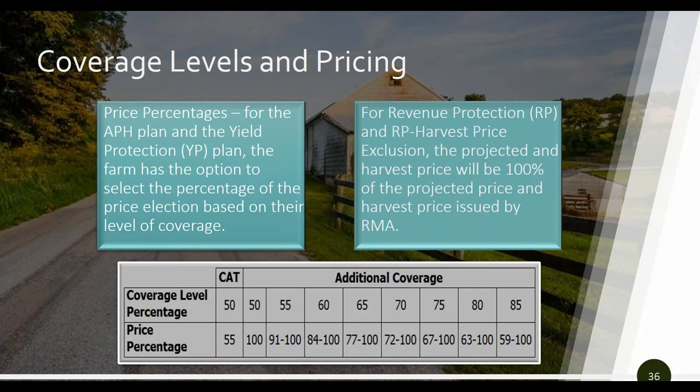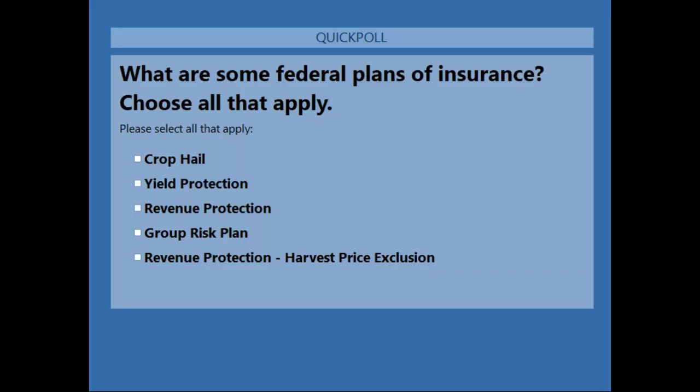All right, so let's take a few seconds out for our first poll question. That first poll question we're going to bring up here asks you, what are some federal plans of insurance? And I want you to choose all that apply. So that means there's going to be more than one answer. So I'll give you a few seconds to do that.